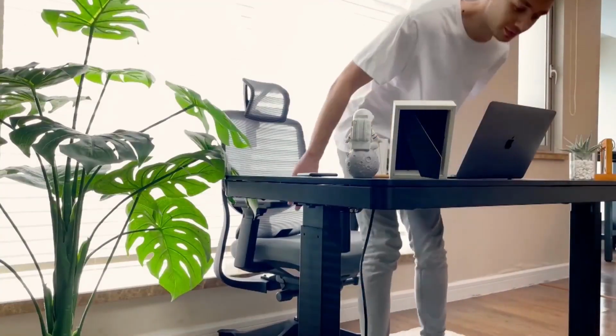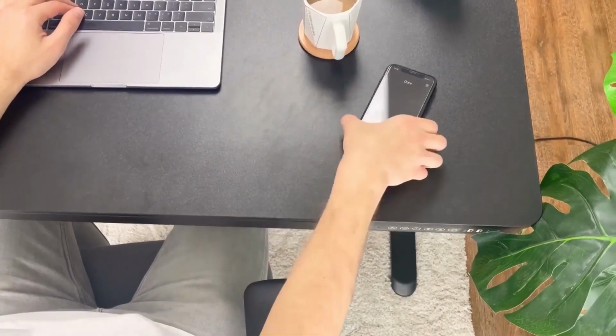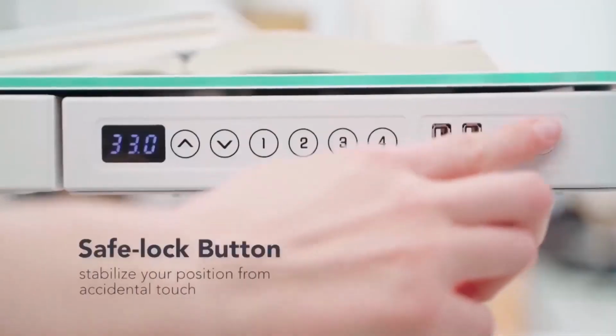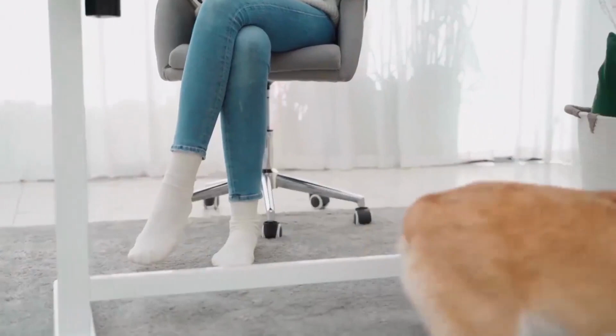Stay connected and powered up without the hassle of tangled cords. Safety is paramount, and this computer table ensures stability and peace of mind with its safe lock button. Prevent accidental adjustments and stabilize your preferred position with ease.